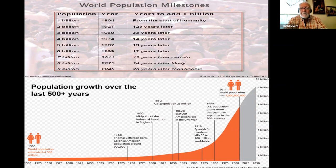So we still can feed them. I'm not too concerned about that. We might have other problems, but we certainly could produce it and feed it. So it's science and technology that's allowed us to do that, and all the advances that have gone along with that.